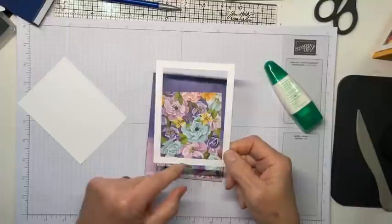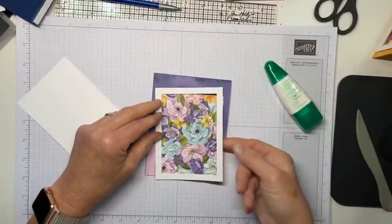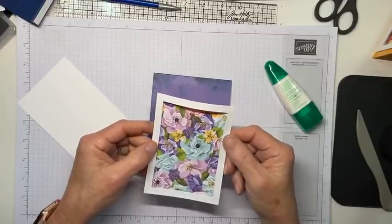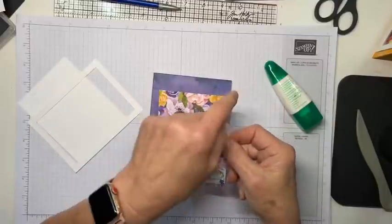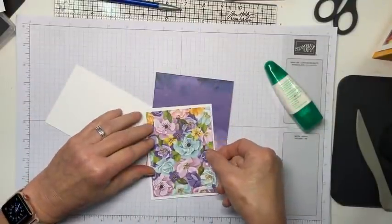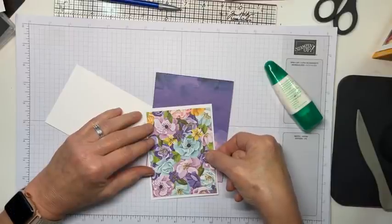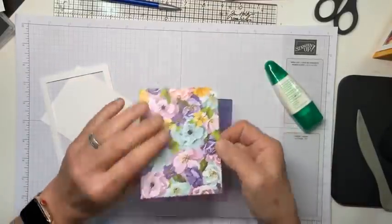Again, this is with the Fabulous Frames. It's the largest one. And so what you want to do when you're going to frame anything is cut it just a little bit smaller than the inside of the frame. So what I did was 3 1/2 by 4 5/8, which actually is just perfect as the inside of the frame. Okay. Gives you enough overlap that you can deal with it, but not so much that you're going to have to trim. All right.